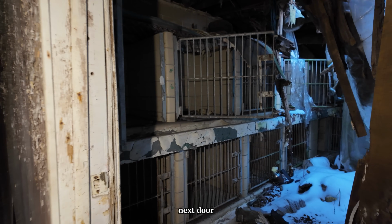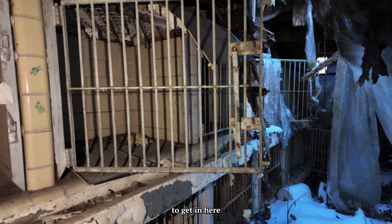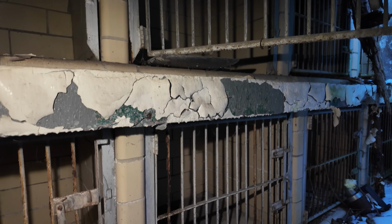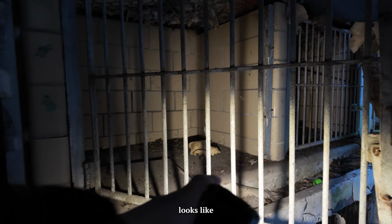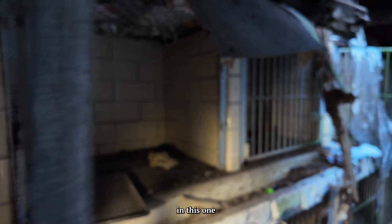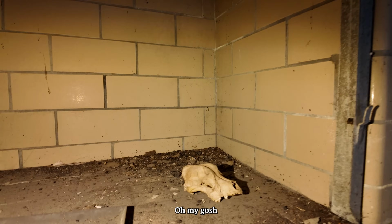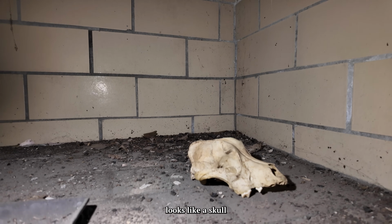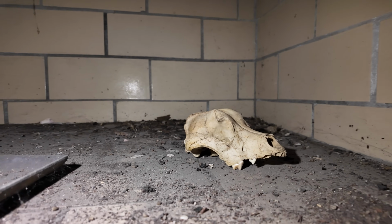And then right next door, it looks like there's some more cages in here. I'm actually able to get in here a little bit more so I can show you how they look. This is so cool. And it actually looks like there's something in this one. If I can squeeze by. Oh my gosh. That literally looks like a skull. There's teeth on it. Oh my God.